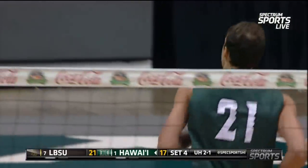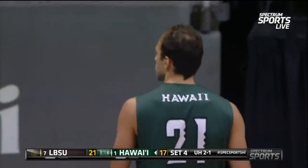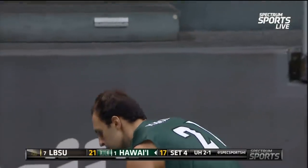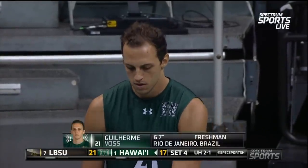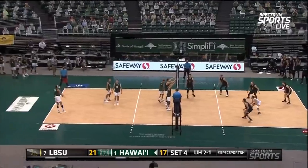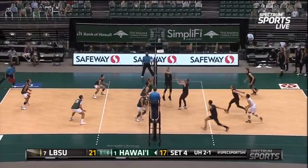You would imagine they do not want to go to a fifth with this Long Beach State squad, as unpredictable as things have been. We have a new server into the match for the first time. It is Guilherme Voss, the freshman from Rio de Janeiro, Brazil. First time we've seen him here tonight.